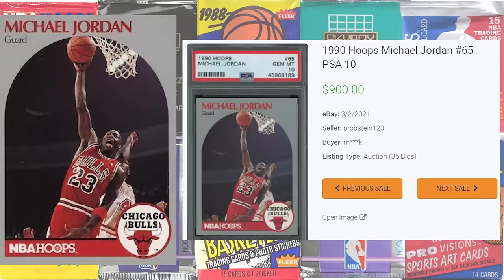Graded 8,779 times by PSA, this Jordan is a pop of 494 in a PSA 10, 2,953 in a PSA 9, and even 3,360 in a PSA 8.